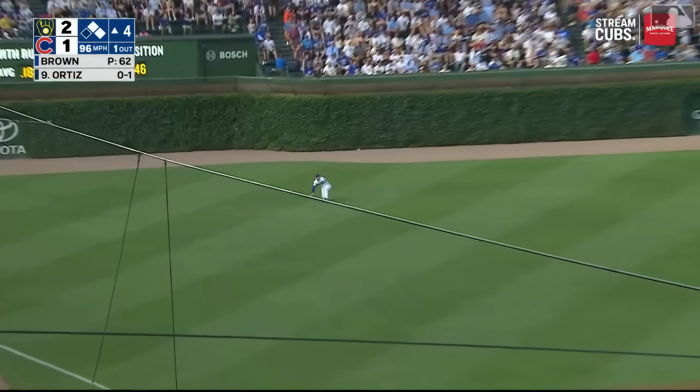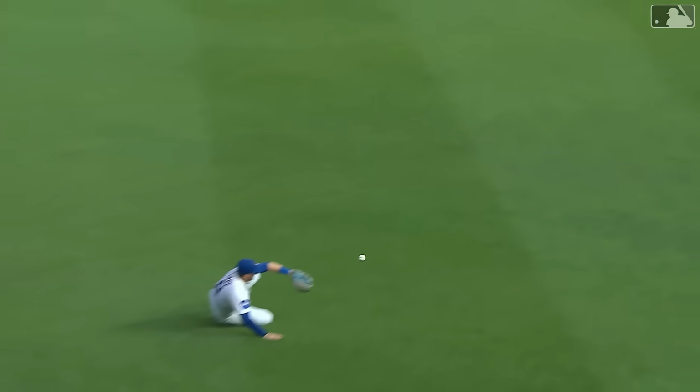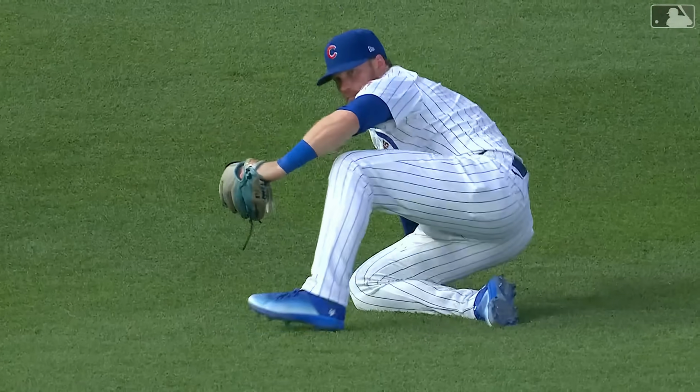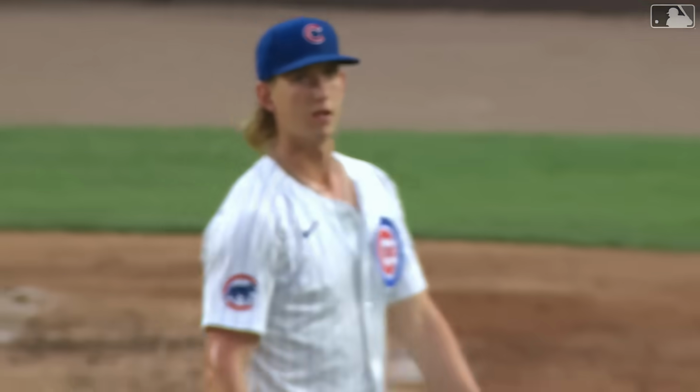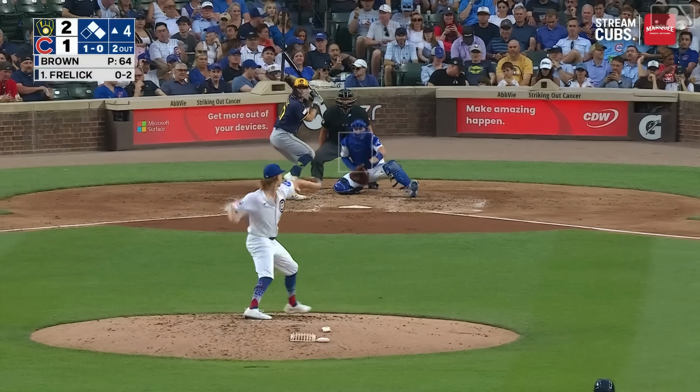Swing and a liner, left field. Happ coming out and slides and makes the catch. Buzzard's luck for Joey Ortiz. Ian Happ made a great catch. He had that back-to-back diving plays by the Cubs. 2 down now. This would be big if Brown can get out without being scored upon.